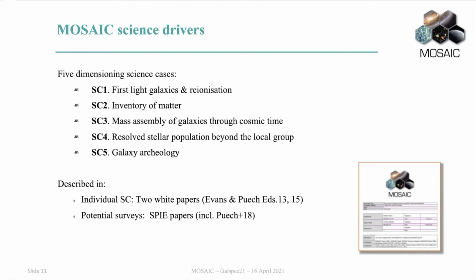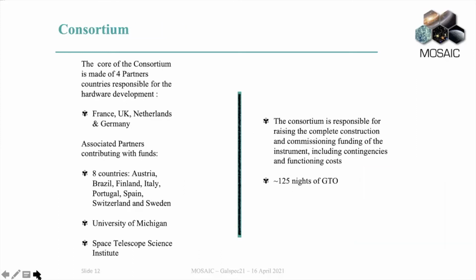Why do I mention surveys? First of all, because, as I said before, MOSAIC will be the only instrument on the ELT with MOS capabilities, with high multiplex capabilities. And also because the MOSAIC Consortium is made by three main partners, that is France, UK, Netherlands, and Germany, to which we add Austria, Brazil, Finland, Italy, Portugal, Spain, Switzerland, Sweden, University of Michigan, and STScI. And the reason is that the consortium is responsible for raising the complete construction and the commissioning funding of the instrument, including contingencies and funding costs.